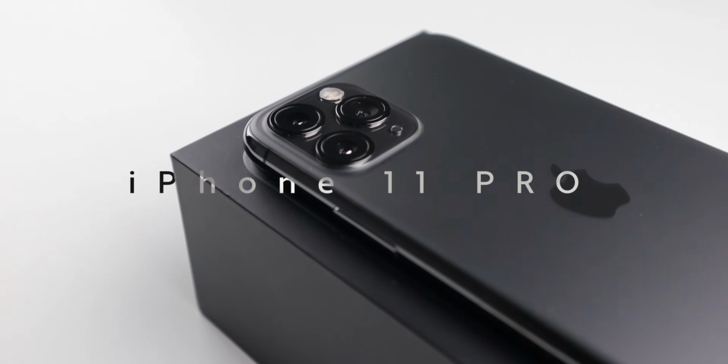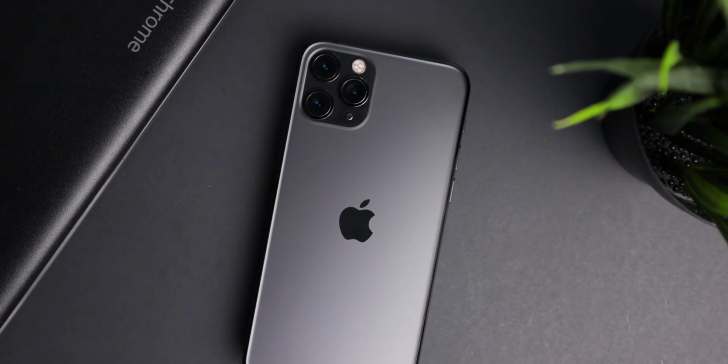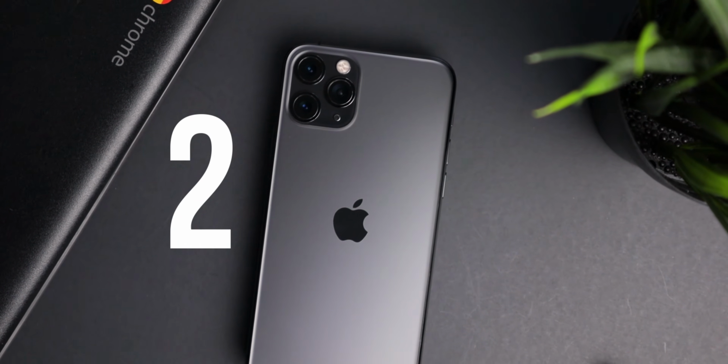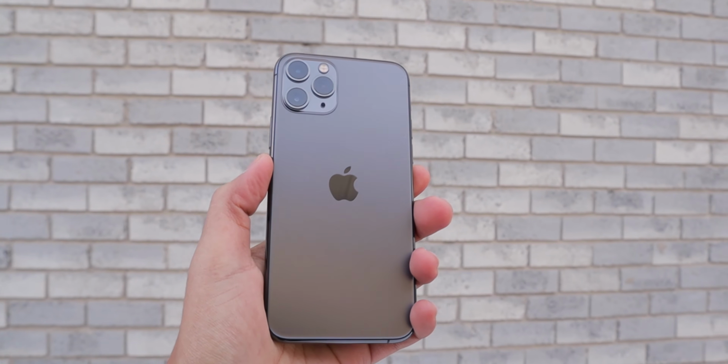So the iPhone 11 Pro, released in September of 2019, now that it's more than a year old and the iPhone 12s are out, should you buy this phone in 2021? Hell yeah. My answer is yes, you should, and here's why.